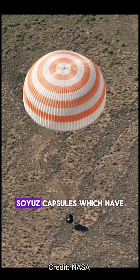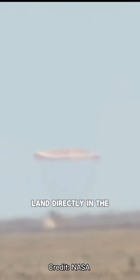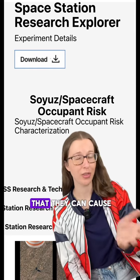Just for context, Soyuz capsules, which have been very reliable but are notoriously not super comfortable, land directly in the desert and have a very big impact. There's even been NASA research on the risk and patterns of injury that they can cause.